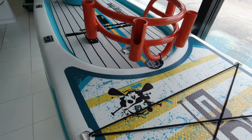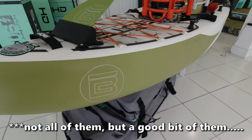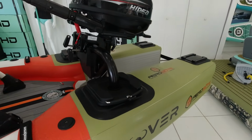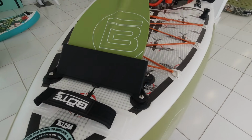And look, these are inflatables. An inflatable Rackham. This is new. Here's an inflatable Rover, basically an inflatable MicroSkiff. Pretty crazy, right? Yeah, it is pretty crazy.